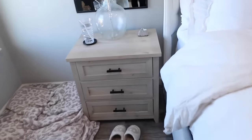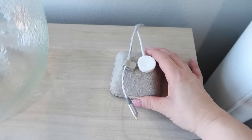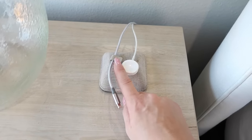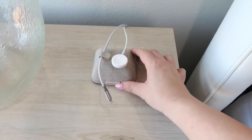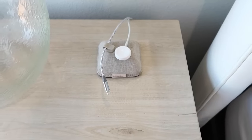So for me, I already solved this problem. I ordered these during an Amazon video a while back. For me, this is a win. I love it. My watch charger is on here, and then it comes with these extra things that make it magnetic. They say it'll hook onto that anyways, but I feel like it doesn't hook as strong as the magnet. But I love this. I just throw my watch on there at night. I do my phone. I put it back when I'm done.